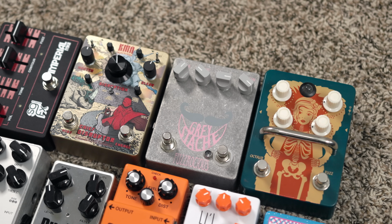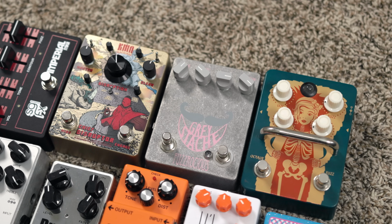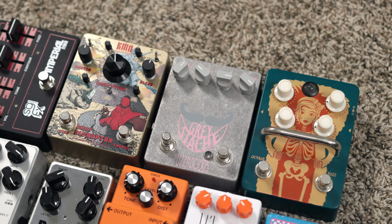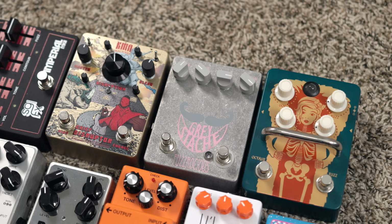sounds so good and so powerful. And when you add that octave to it, so nasty too. I love being able to blend it exactly how much of the octave I want in there.